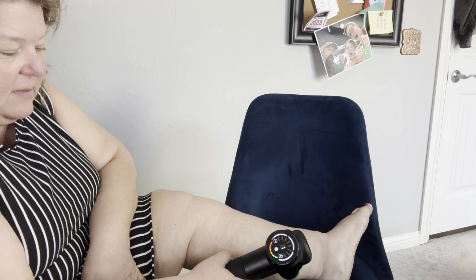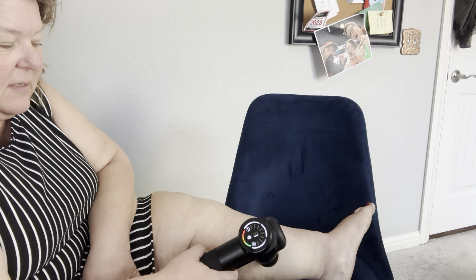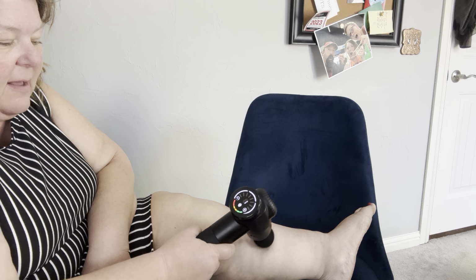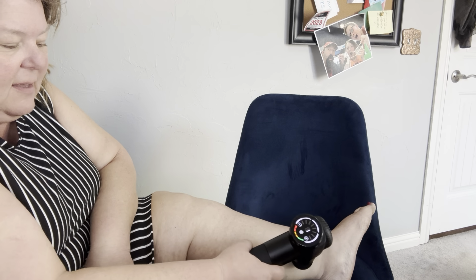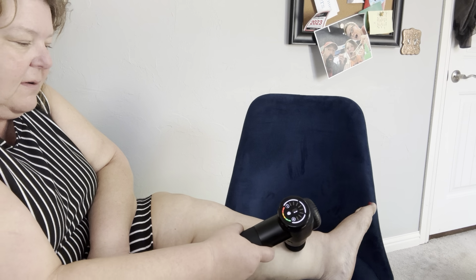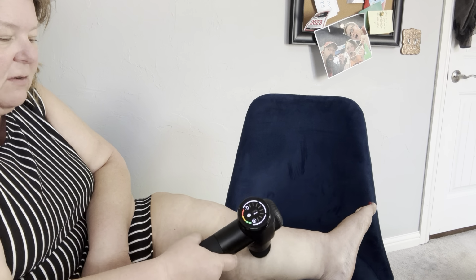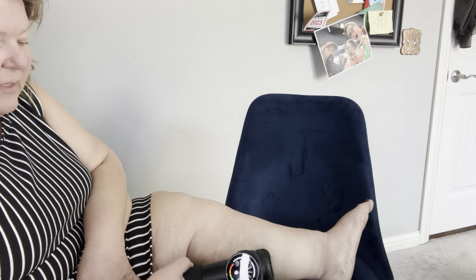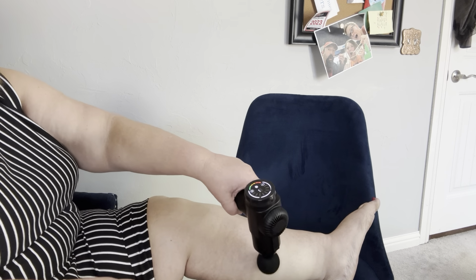And anytime you're doing something like this, I'm not giving advice, because this is definitely something that you need to read the manual and talk to your doctor about. There are lots of things that are contraindicated for using a massage gun. This is just what I'm doing. But make sure that you're following the directions. Don't try to do something kooky like I did with the fascia blaster and try to get rid of it all in one day. It's just not going to happen. You're just going to end up hurting yourself.